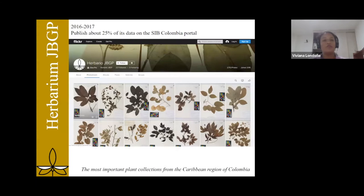Thanks to a project developed between 2016 and 2017, we were able to publish about 25% of the collection on an online Flickr, which is called the Tropical Dry Forest Herbarium Project of Colombia. And you can check the collection if you're interested. And now we are also trying to get some funds to finish this work of publishing our collection online.